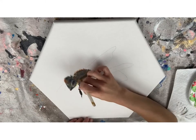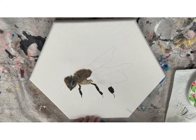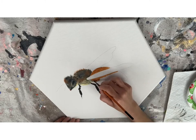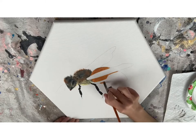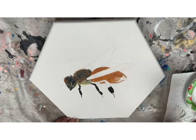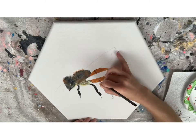Here's the small comb brush again, and I'm adding the rest of the fine hair details to the thorax using the colors raw sienna and custard cream. Now I'm going to move along to the abdomen and fill it in with raw sienna using my number 6 filbert brush. For the striping on the back, I use Mars Black with my number 3 round brush.